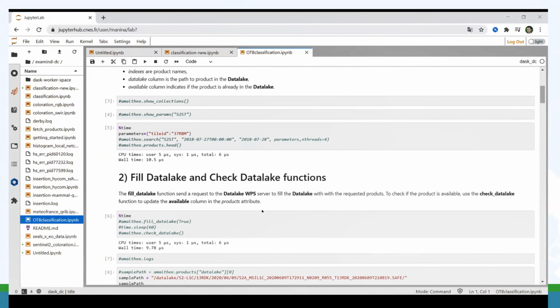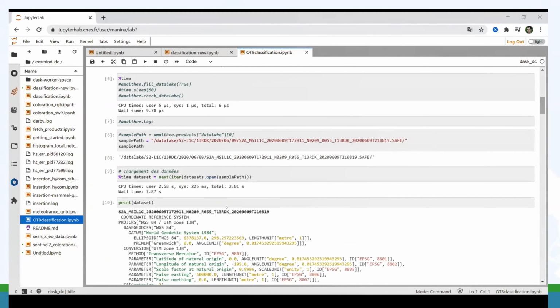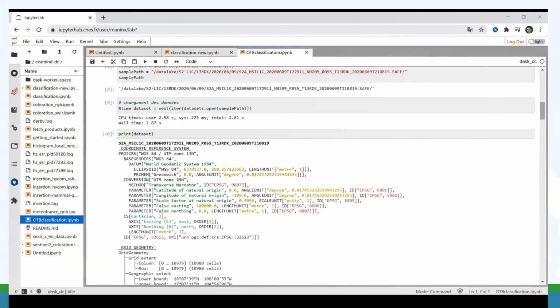It will provide a cube of data, and here you can see the metadata. It means how the cube you receive is composed.